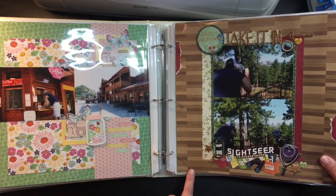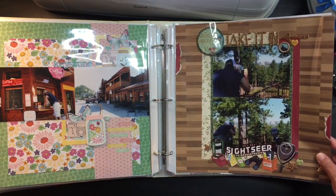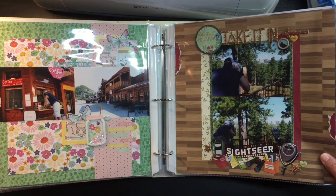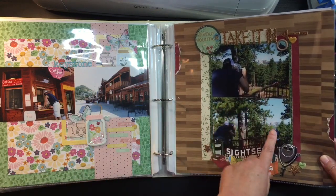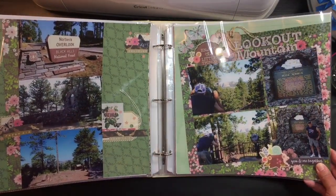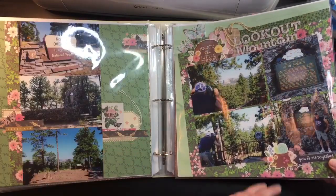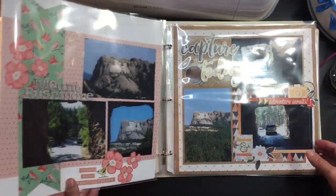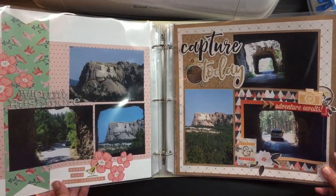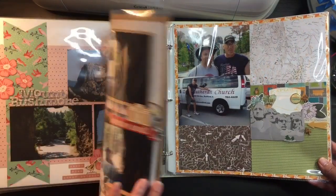Here we spent a day and went on Lookout Mountain. It's Lookout Mountain Road, which is this windy road that goes up or down. And they've got cutouts in the mountain where you can look through and you can actually see Mount Rushmore. So these are just photos of us looking at Mount Rushmore. And this is Norbeck Overlook, and it's the national park there. And again, I have a lot of extra photos, so this will be one that I will want to finish off with pocket pages. And then I left space for that to go in here.